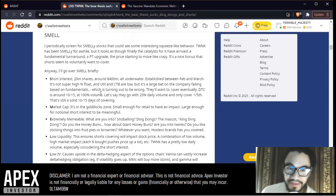I periodically screen for smelly stocks that could see some interesting squeeze-like behavior. Twinkie has been smelly for a while, but it looks as though finally the catalysts for it have arrived: a fundamental turnaround, a PT upgrade, the price target. That's what PT is. I keep thinking, what is PT? It's a medical term. I thought it was post-market. But anyway, the price starting to move like crazy. It's a nice bonus that shorts seem to voluntarily want to cover as well.